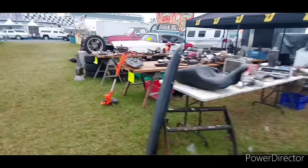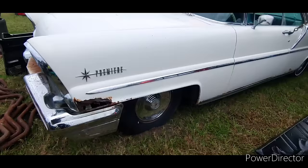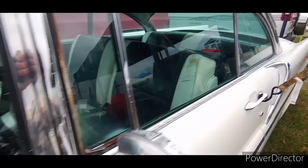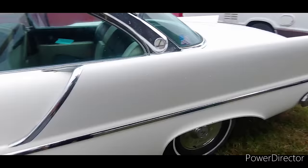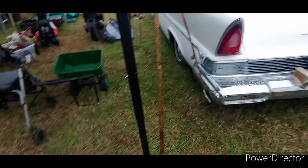Poor man's Corvette. I kind of have a thing for the Lincoln Premier. Yes, I do. Oh, man. 6,000 is what they want for it. And damn, no freaking number. This one, I'm guessing, is not an AC car. I think these had the rear AC. Yeah. Some big sway bar back there, but oh well.